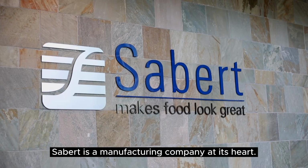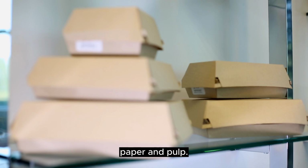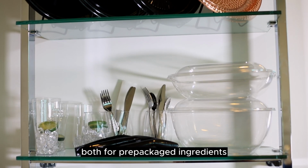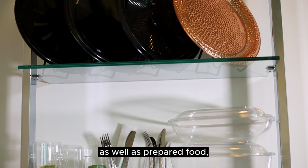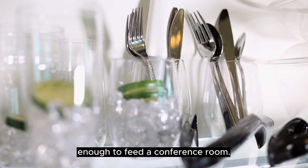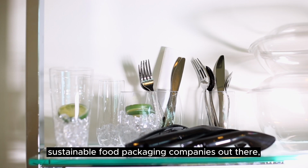Sabert is a manufacturing company at its heart. We are in the space of plastic, paper, and pulp. There's a variety of containers, both for prepackaged ingredients as well as prepared food, from the smallest portion to enough to feed a conference room. We are one of the few sustainable food packaging companies out there.